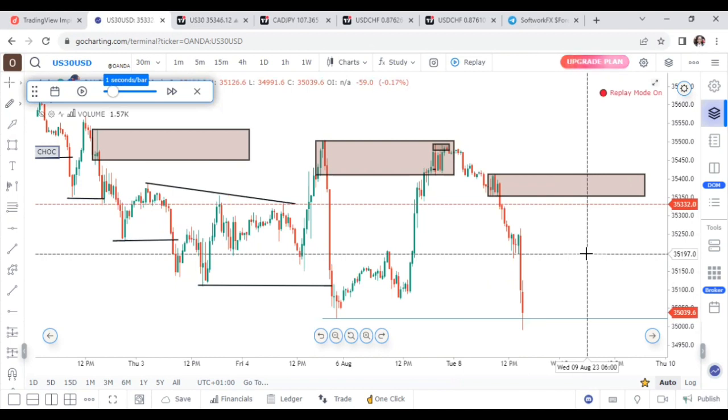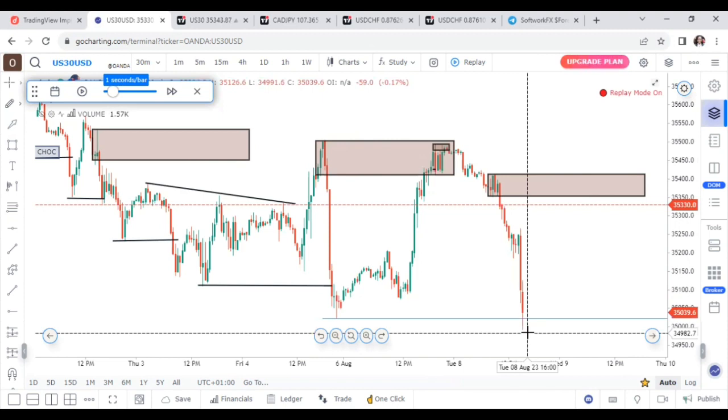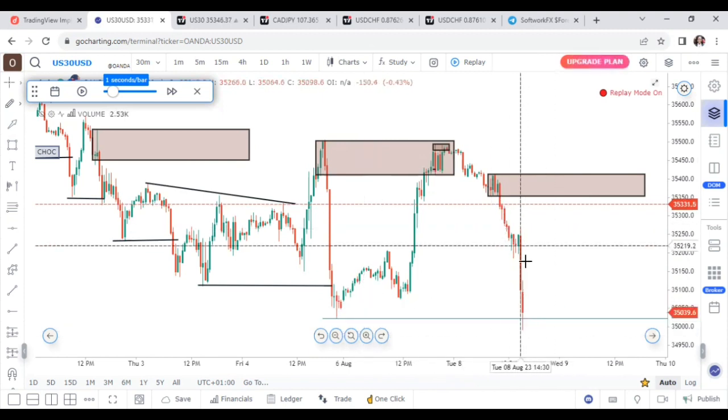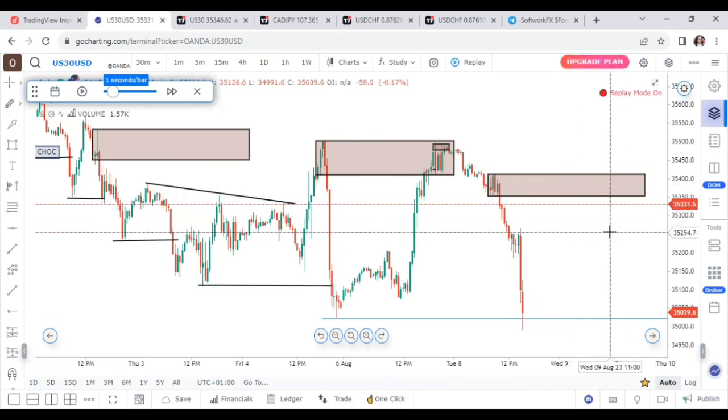It's going to be another sell from there, because price has given us another lower low. So as a smart money trader, we wait for price to return to a premium zone to sell. We always want to sell from premium.